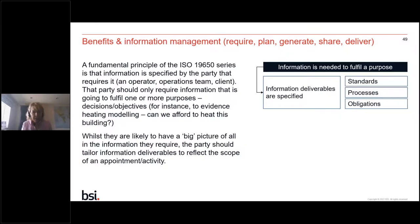And there was just an example there that maybe we want to understand how our heating is going to be modelled throughout the building, and can we actually afford that? So information requirements have to be specific to the parties that are involved in design and construction or a project activity that carries on in operation. So we have our information requirements. So our information deliverables are specified through information exchange requirements. And alongside that specification is standards about the information, processes about how the information should be generated and shared.